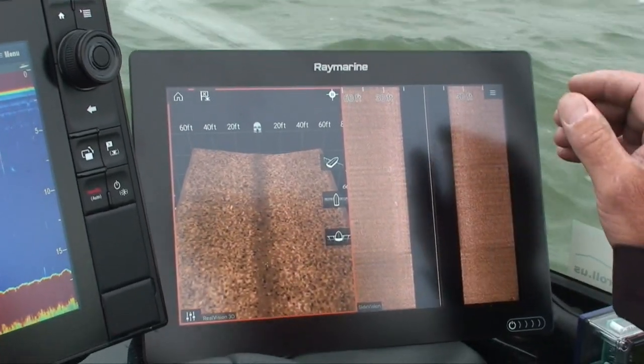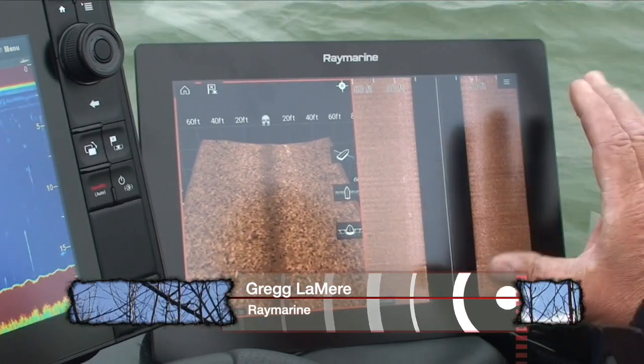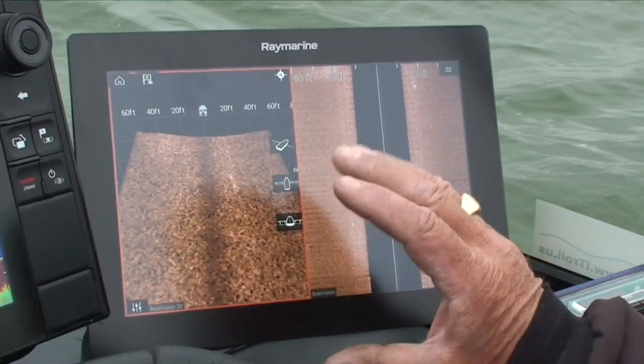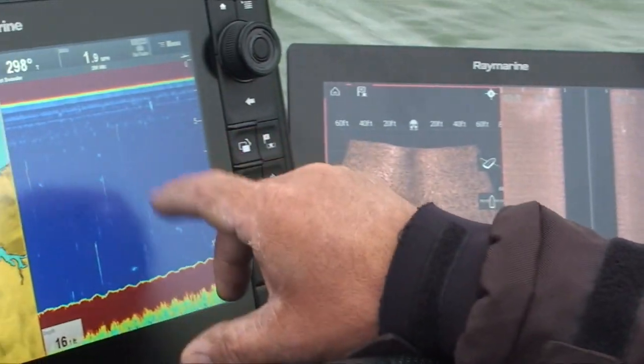Good morning, this is Greg Lemire from Raymarine. Today we have our new Axiom and we're on Lake Oahe searching for fish. This is our new Real Vision 3D. Alongside of it is our Side Vision. It's all in one transducer, very easy to install. Next to it is our predecessor, our ES series.